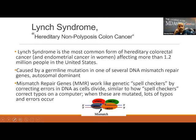Now, mismatch repair genes are basically like spell checkers. They correct errors in DNA when cell division occurs. In the same way, if your spell checker isn't working well, you're going to get a lot of typos. So with this mutation being present, and particularly if a second hit occurs, meaning that the second copy of this also becomes mutated, then a lot of typos that don't get corrected happen, leading to potentially a cancer occurring. Next.